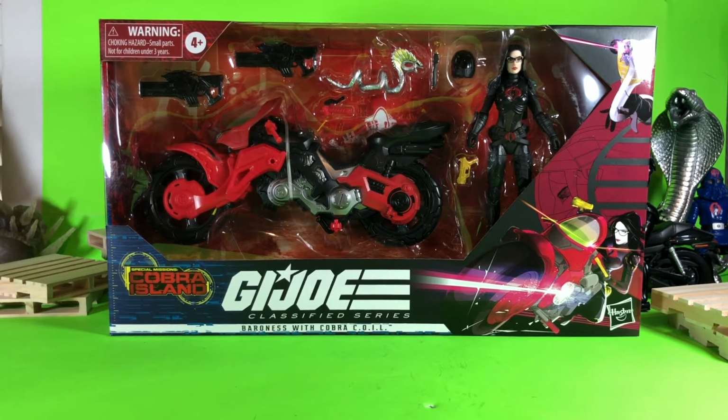As you know, if you watch my previous toy hunt video, I was at Target on my way home from work. I went in, talked to an employee. He scanned the little tag on the shelf and said, whoops, hold on a second, and went in the back and brought it out.